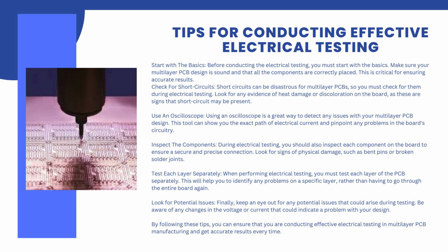Use an oscilloscope. Using an oscilloscope is a great way to detect any issues with your multilayer PCB design. This tool can show you the exact path of electrical current and pinpoint any problems in the board's circuitry. Inspect the components. During electrical testing, you should also inspect each component on the board to ensure a secure and precise connection. Look for signs of physical damage, such as bent pins or broken solder joints.